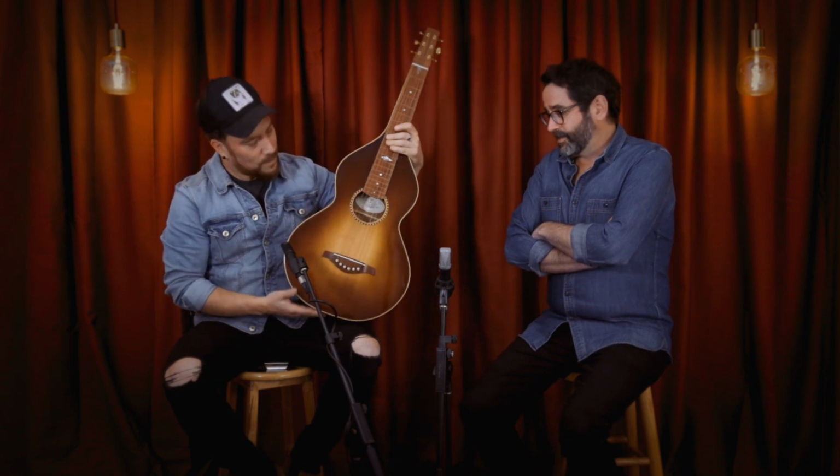This is a Carson-Crickmore built Weissenborn style guitar. We should note there is a difference between an actual Weissenborn, which was built by our friend, Herman Weissenborn. Herman Weissenborn invented the instrument. Well, it's debated whether he invented the instrument, but he became very famous for building the instrument. So this is a Weissenborn style guitar.